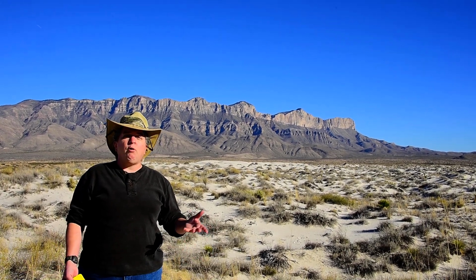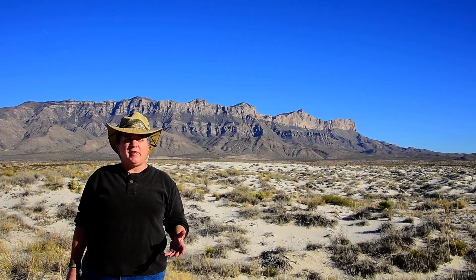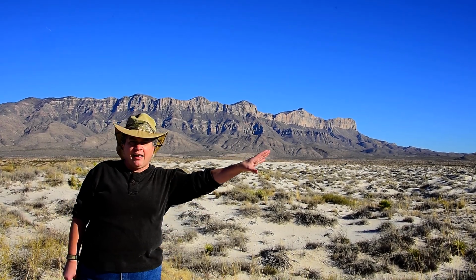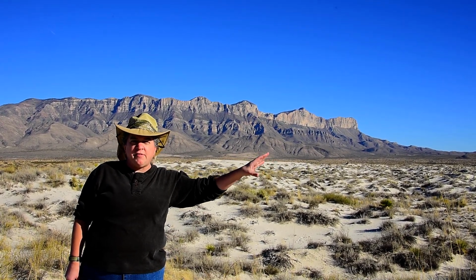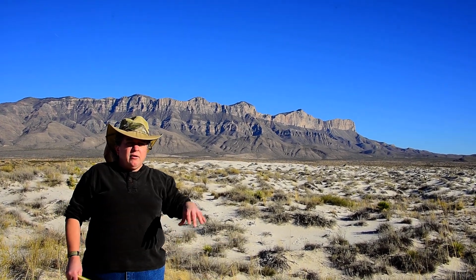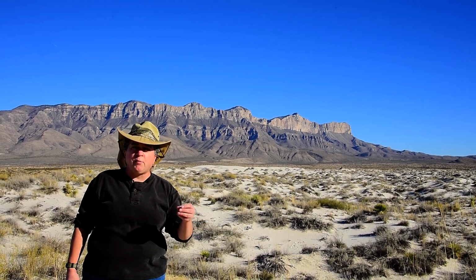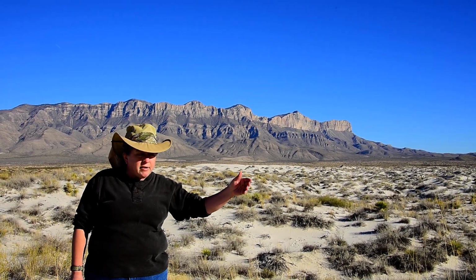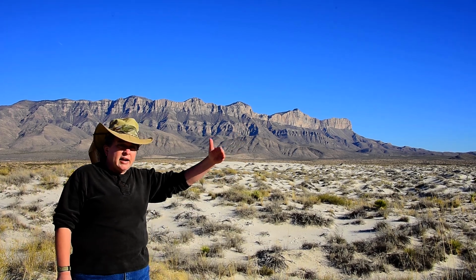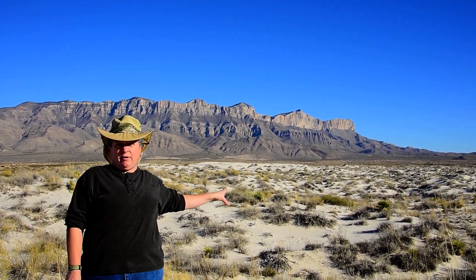But when the Ice Age ended, the area got warmer and much, much drier, and that lake went away. And all we have left of that lake today are a few ancient shorelines that you can see in places, and then some playas, some salt pans to the south of here. And when the winds sweep across those salt pans where there's gypsum, it picks up those little gypsum crystals and carries them up here and deposits them against the mountains here.